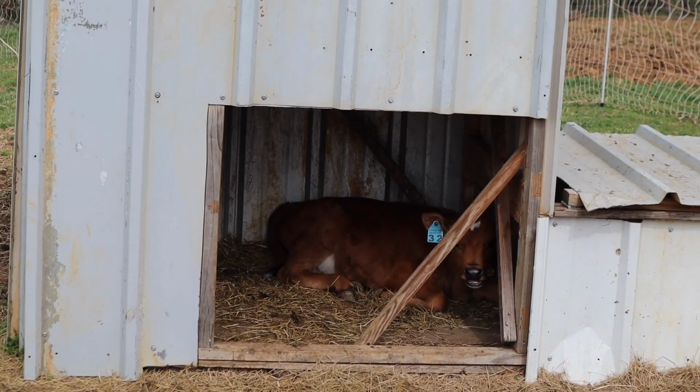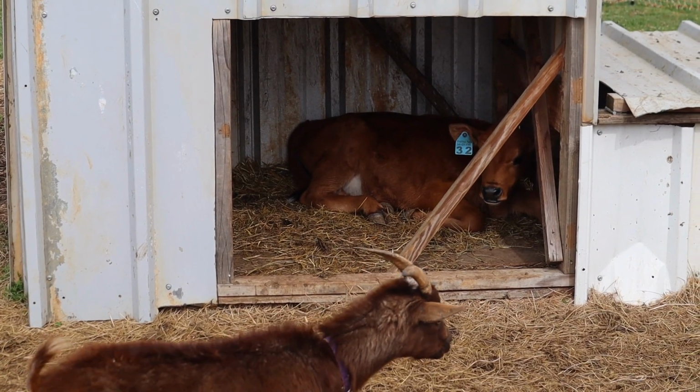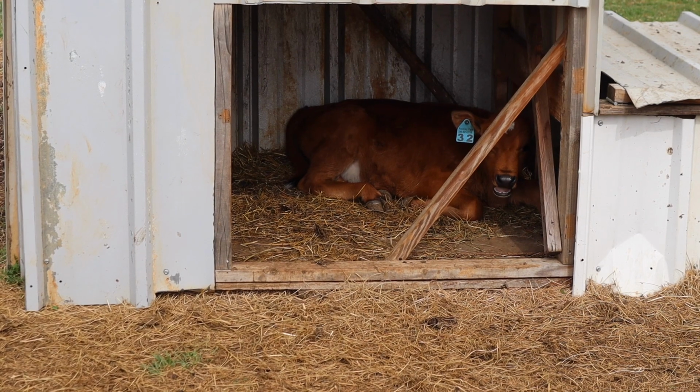Look, y'all, Jerry is really digging his little house. I don't know if you can see in there very well, but he is loving it.